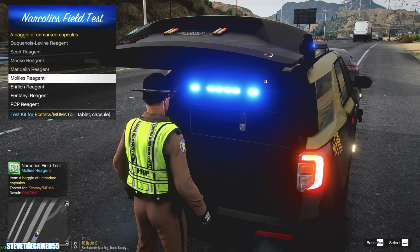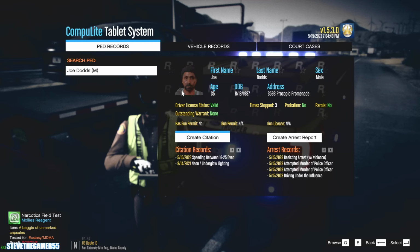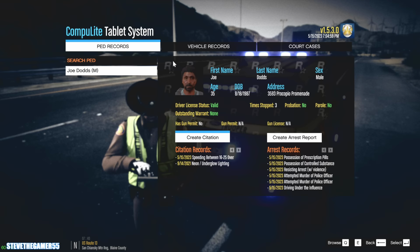All right. So more control substance, guys. Let me see. Can I still pull up his name, even though he kind of left? Yep. All right. Possession. I guess control substance. We're just going to charge him. You guys let me know if I made the right decision.